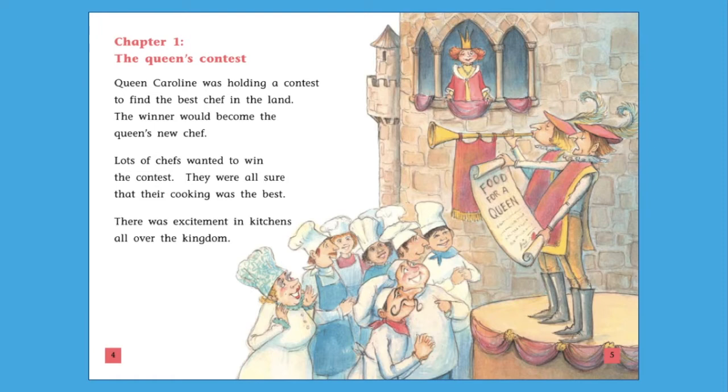Can you find a queen in the illustration? There are lots of chefs who want to win the contest, aren't there? Chapter 1: The Queen's Contest. Queen Caroline was holding a contest to find the best chef in the land. The winner would become the Queen's new chef.